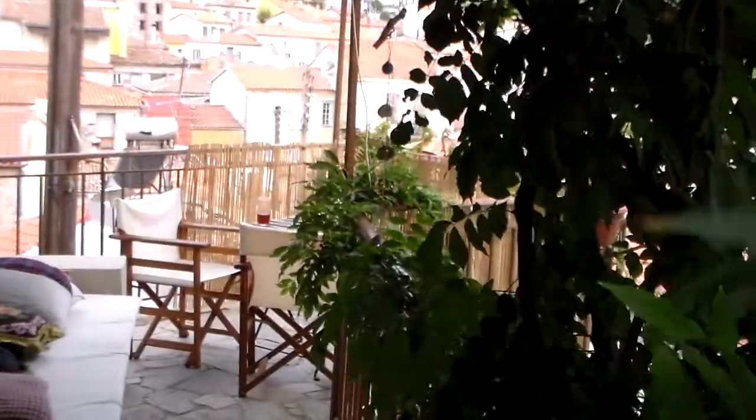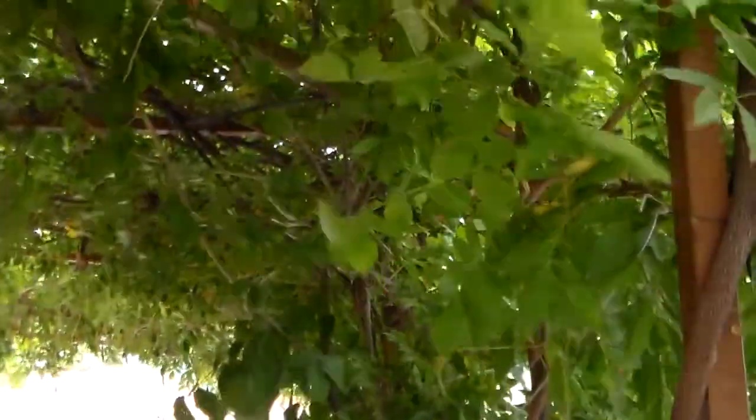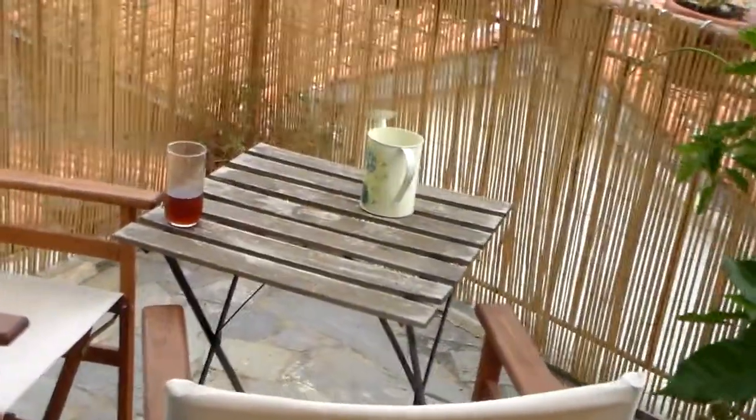Okay. We're going up to the entrance. There's the doorway. Before we do that, we're going to go to the balcony. Very lovely. Wisteria overhead. Flowers have gone by, but it's nice. And we're just going to continue walking to the table where I have a glass of wine waiting for me.